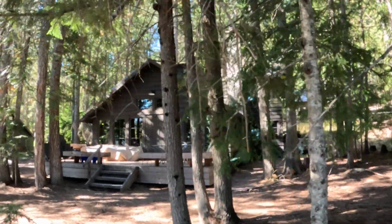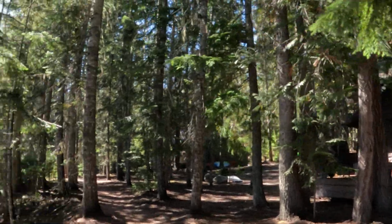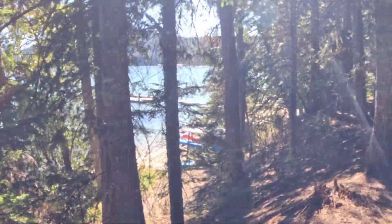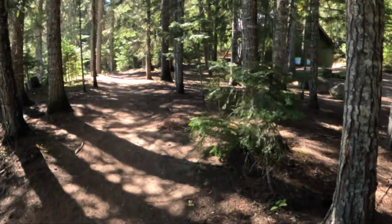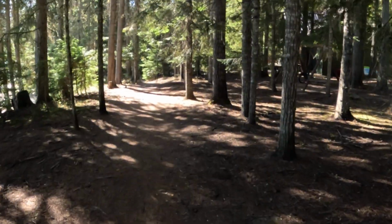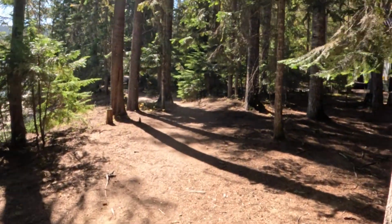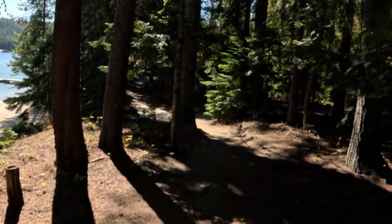Another beautiful place. Nice set of stairs leading out to the boat dock. Pretty sure I could overwinter in that place. Now down here starts where they get some real wide beaches, real sandy white wide beaches that are very nice.